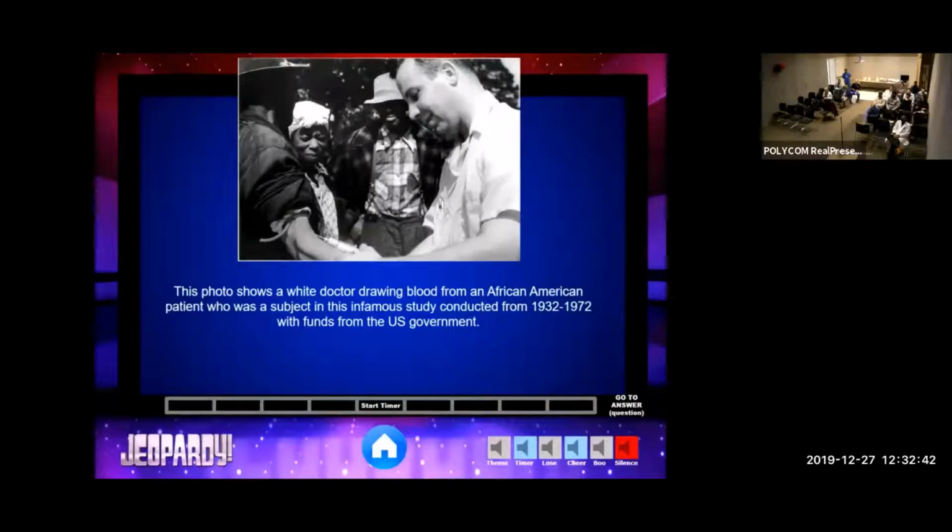This is why it is good to know about the history of medicine. There are certain things in the history of medicine that you must know. And this is one of them, because after the outcry in the 1970s, when this was made public, it led to the Belmont conference and the creation of IRBs and all of this stuff that we do right now. So this is a most known thing in the history of medicine.